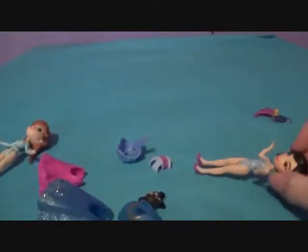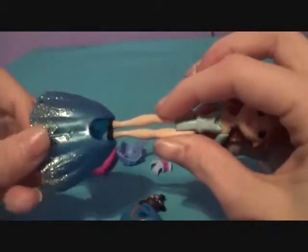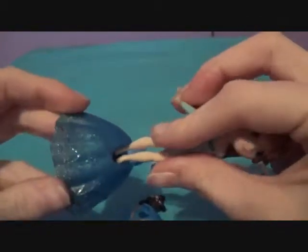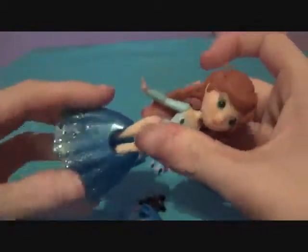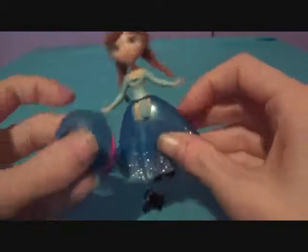And then you have this, which is also a little bit tough, but you know. So there you go. And now we're gonna put Anna back into her original outfit. So yeah. And Anna, I got her in like 2017 or so, and I haven't really changed her outfit. So maybe that's why she's also a little bit tough, because I should change her outfit more, and then it'll loosen up. So there's that.